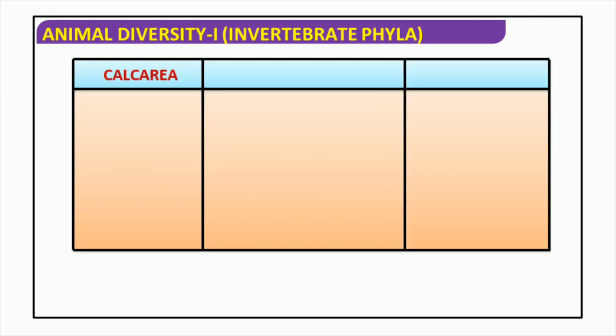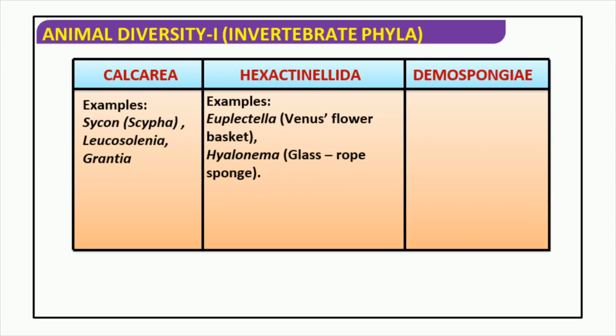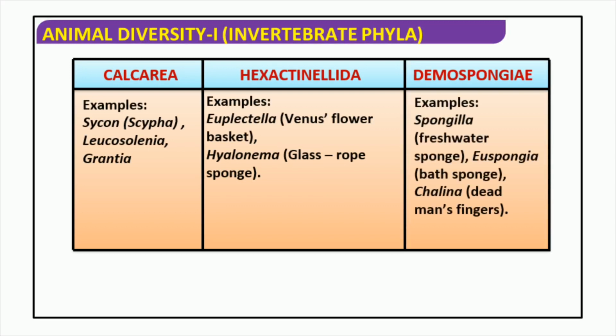Invertebrates in the phylum Porifera give life to our oceans and lands. Examples of this phylum are Sycon, Scypha, Leucosolenia, and Grantia from the class Calcarea. Other species include Euplectella, commonly referred to as the Venus's flower basket, Hyalonema, or glass rope sponge, Spongilla, a freshwater species, and Euspongia, a type of bath sponge, as well as Chalina, also known as the dead man's fingers. These organisms are divided into three classes: Hexactinellida, Demospongiae, and Calcarea.